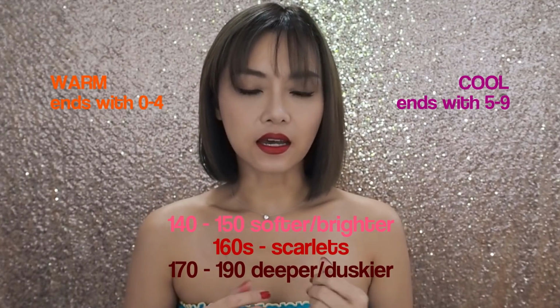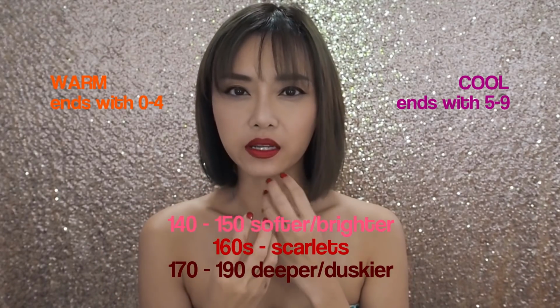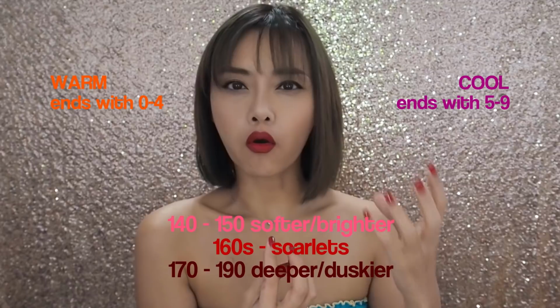If your priority is a true red, look for the 160s. Those are the scarlets. And obviously anything that's higher than 160, you know, 170s and 180s, 190s, these would be like deep oxblood and brick tones. And then anything lighter than that would lean more on the vivid, sort of vermilion coral side. So it's a very easy numbering system to get used to once you have an idea how to read them.